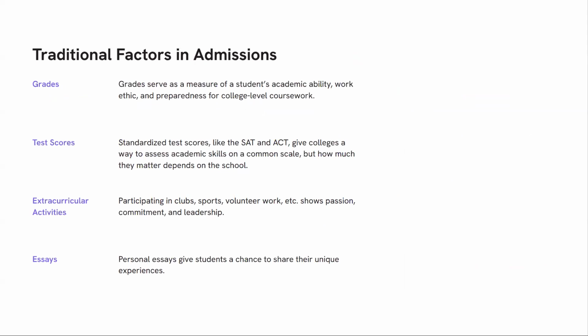So first, grades. Grades serve as a measure of a student's academic ability, work ethic, and preparedness for college level coursework. Your GPA is one of the biggest factors, but course rigor is also really important. For example, a 3.8 GPA student with AP and IB courses could be more impressive than a 4.0 student who only took easy classes throughout high school.